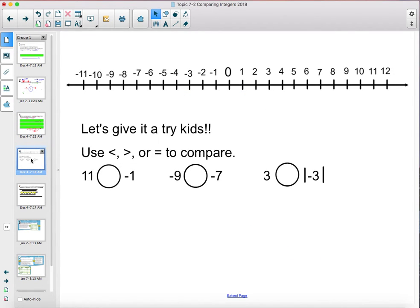Okay, let's compare them. Everybody get your knuckle ready, because I'm going to call on Sydney. Sydney, would you go write the correct symbol in our first example problem? 11 is greater than negative 1. Very good.